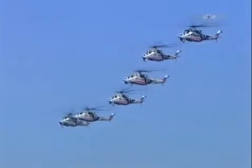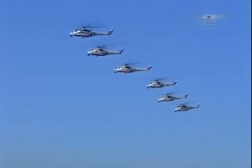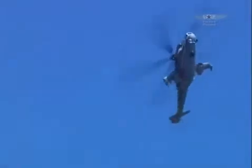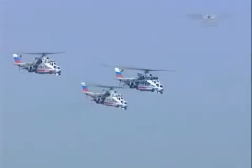In 1992, in the city of Torzhok, where the helicopter center is located, the Golden Eagles aerobatic group was organized. It performs on the Mi-24 combat helicopters. Pilots perform aerobatics in various cities of Russia and abroad.